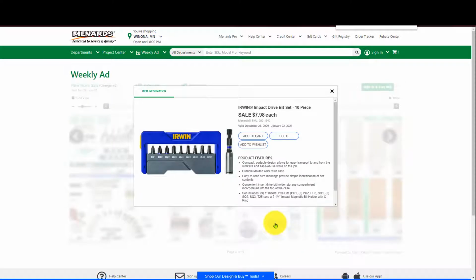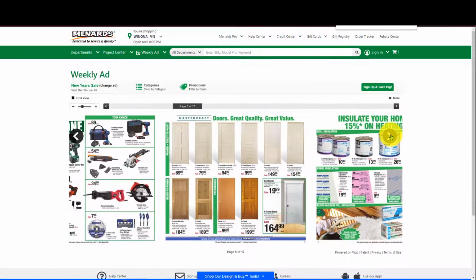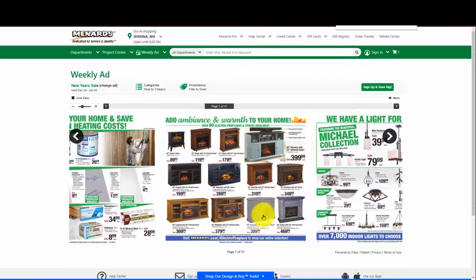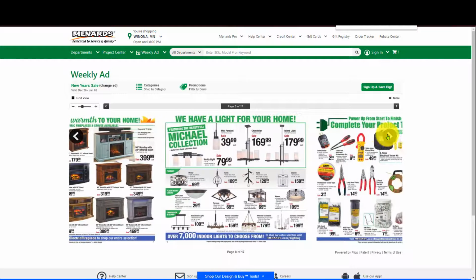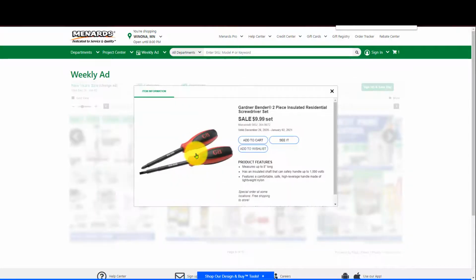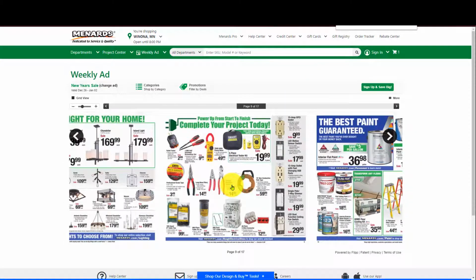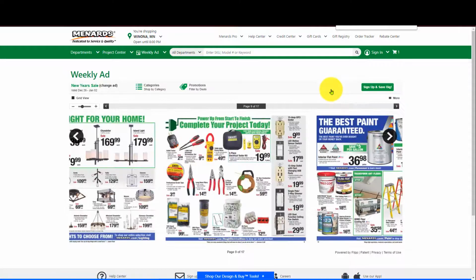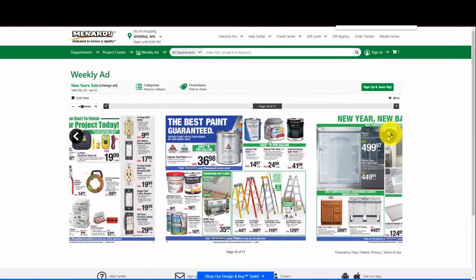So again, you're not going to see DeWalt at Menards, but we got some Irwin and things like that. Insulation, they've got a lot of fireplaces and they try to really sell those. Some more tools here, electrical tools or electrician tools, cable ties. Again, they seem to favor Black & Decker, Gardner Bender as well. I've seen some Textron here. What do we have here? Another Gardner Bender. GB is what we just referred to them as.